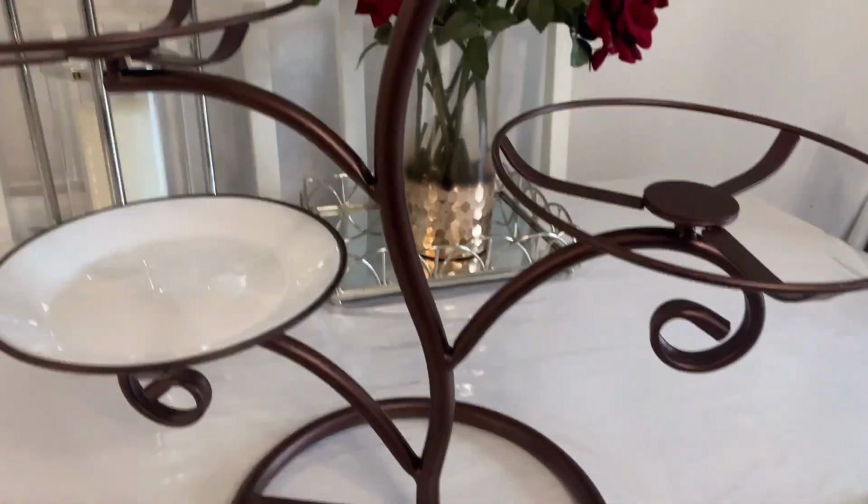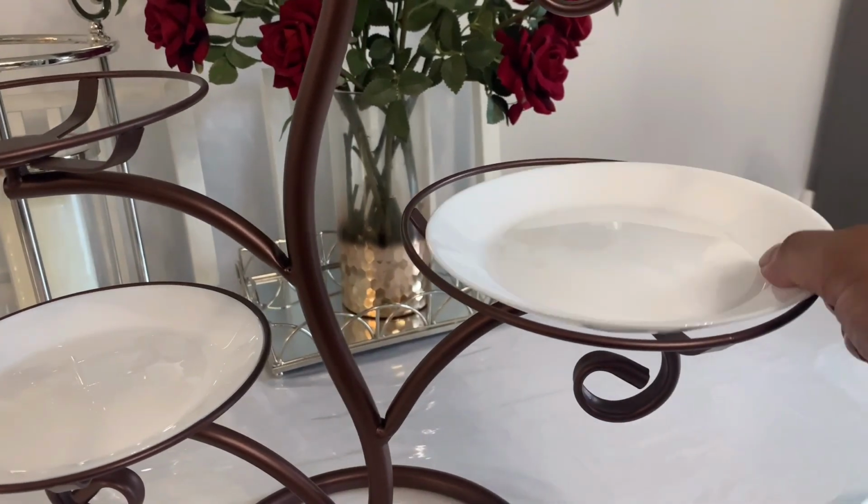These are just some random IKEA plates that we had in the house. Ideally I want some gold plates or some darker colour plates to go in this.